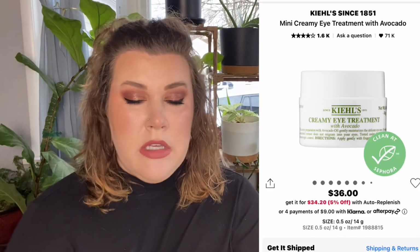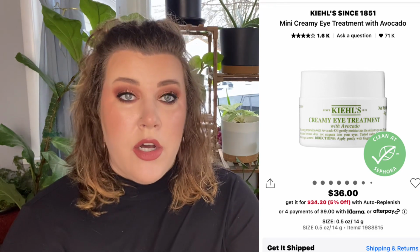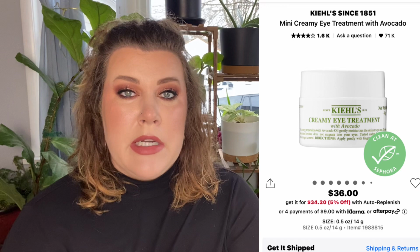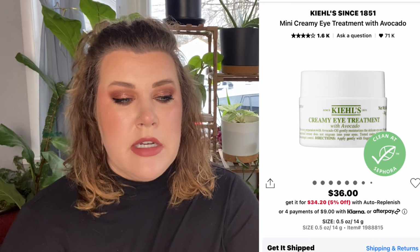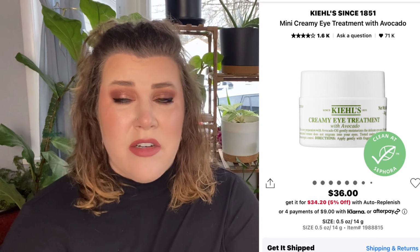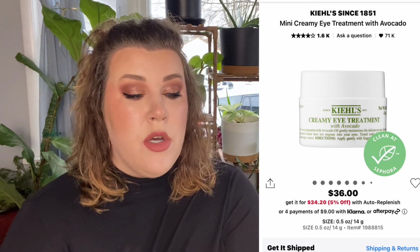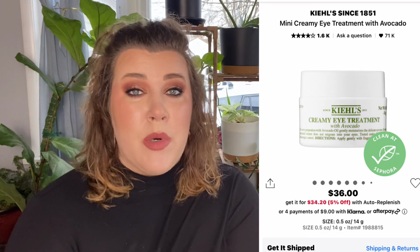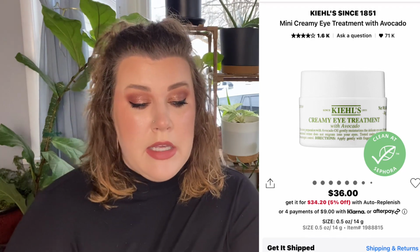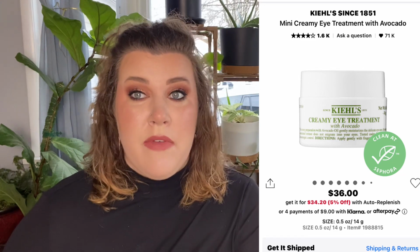The same with Kiehl's. This is the creamy eye treatment with avocado. I love this. I'm actually on my second container of it. It's definitely my holy grail. I haven't seen Kiehl's do big sales before. I mean, maybe I just missed them, but I haven't seen it. So this is one that I usually pick up a replacement during the sale so that I can get that discount because, like I said, it's my favorite so far.